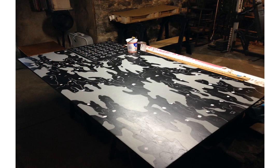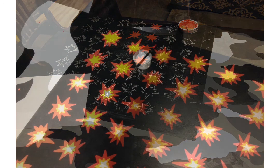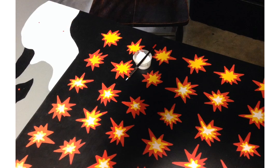This is the process of painting the platform with all those designs. Each of the little explosions had to be painted in 3 colors, and each one of the 3 colors took 3 layers of paint. So I started with orange, and then I did the next area in yellow, and then I finished up each explosion in the center with white.